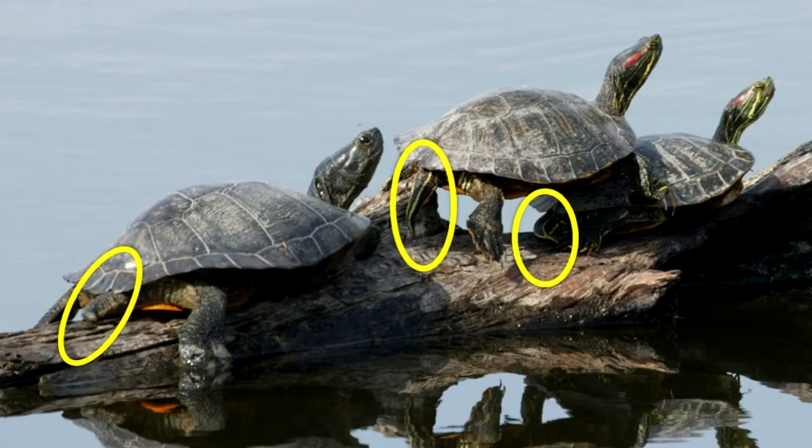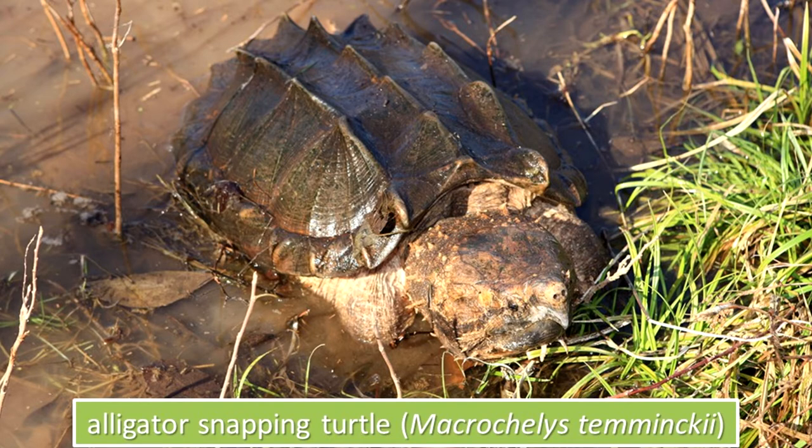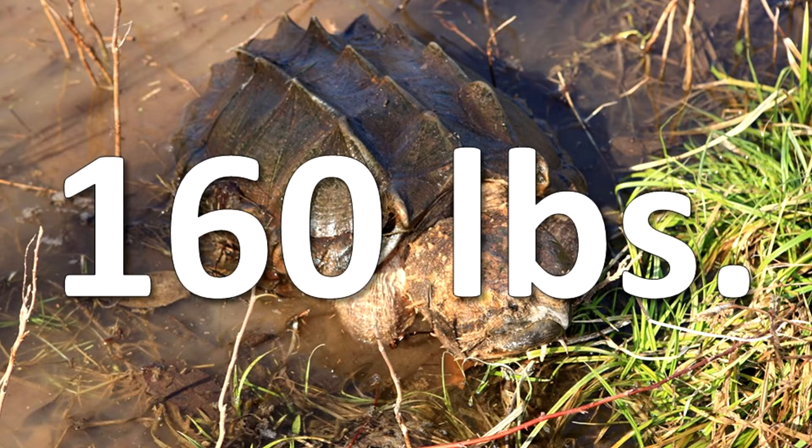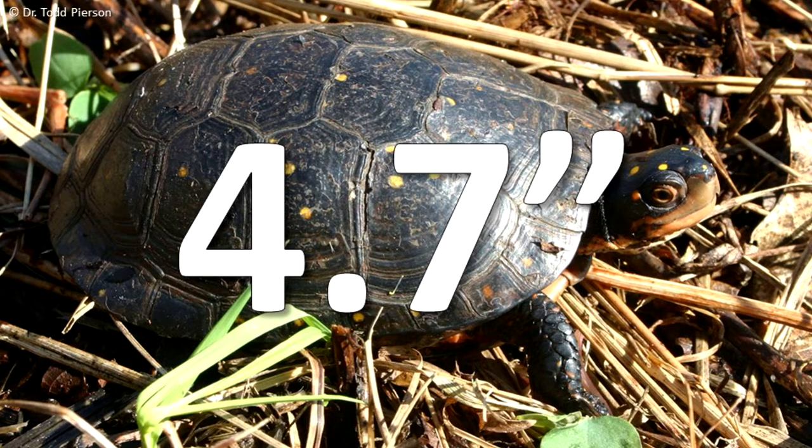Turtles usually have a tail. The tail of the males is longer and heavier than that of the females. How big are turtles in Illinois? The largest Illinois turtle is the alligator snapping turtle. The biggest one ever found in our state weighed 160 pounds. The smallest Illinois turtle is the spotted turtle. Its greatest recorded shell length in Illinois is 4.7 inches.